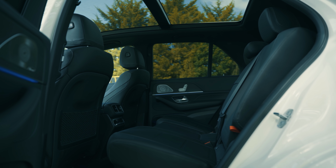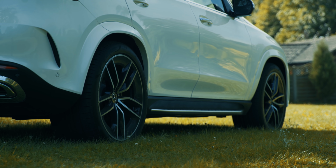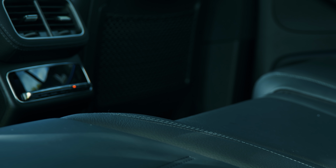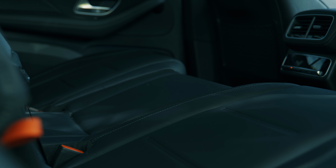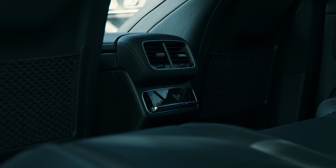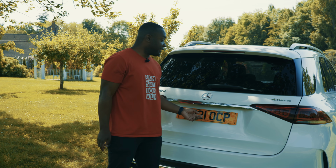The middle row is good though. The new GLE has a longer wheelbase than before, 80mm to be precise, which gives more space. Legroom has increased by 69mm to over a meter, and headroom has had a boost by 33mm, again to over a meter. You get a fold-down armrest that doubles as a cup holder, 2 USB ports, digital climate controls, and a panoramic glass roof. As for the boot, it's actually pretty decent back here.